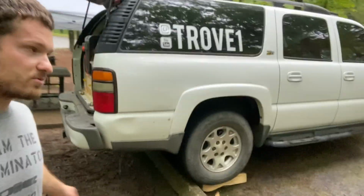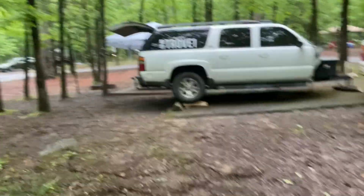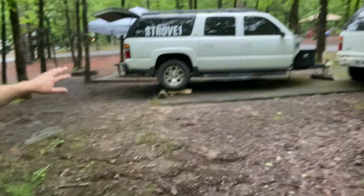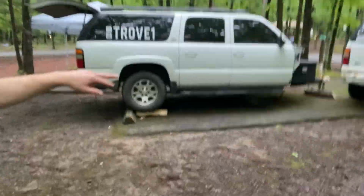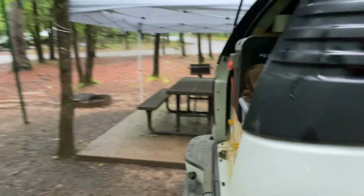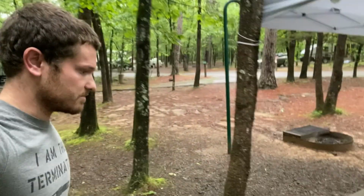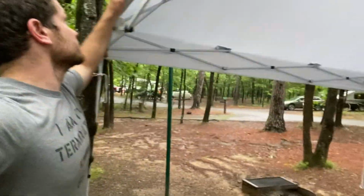The only thing is the way this campsite is. Here, let's just get back here. You can see I got it up on a piece of firewood to level it out. And then the front end is very lowered to get it level. So the kitchen is very high, but I think we can reach it. We'll be fine. If we need to, we could actually pull the fridge out. That's the only thing that's really up high. So should be good to go.